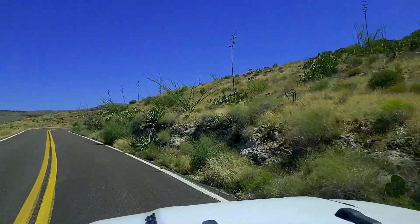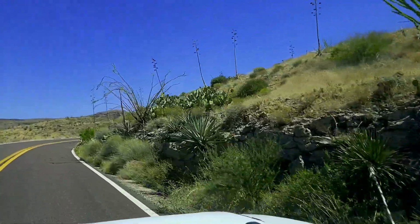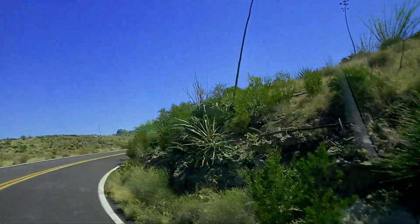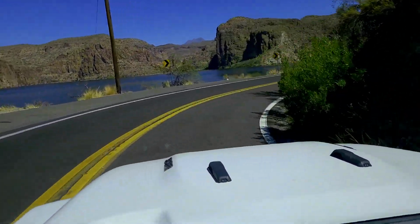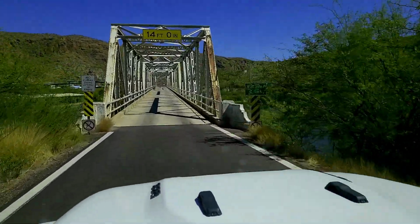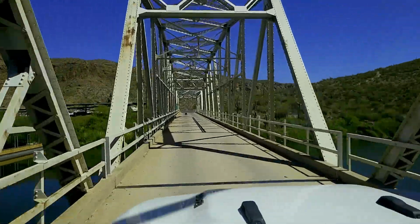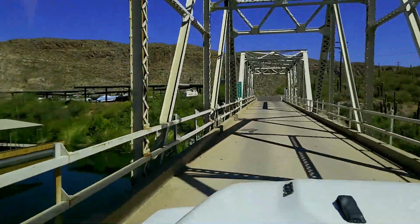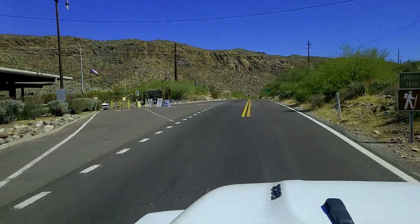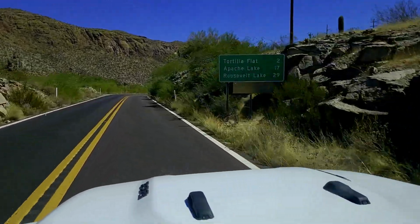You'll notice all of the stalks coming up from the century plant. Plant grows 100 years and then blooms once, which is what those are, and then the plant will die. So we have a whole field of them all blooming at the same time. That's amazing. Boulder Creek. Lake Marina and Tortilla Flat, 2 miles away.